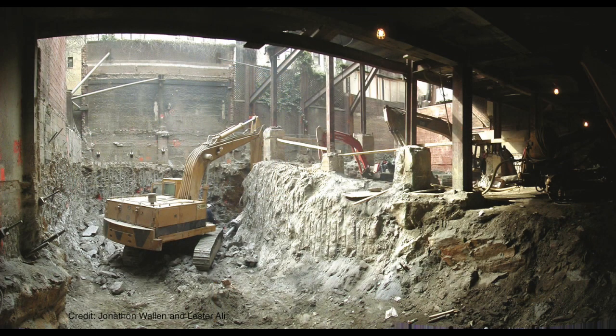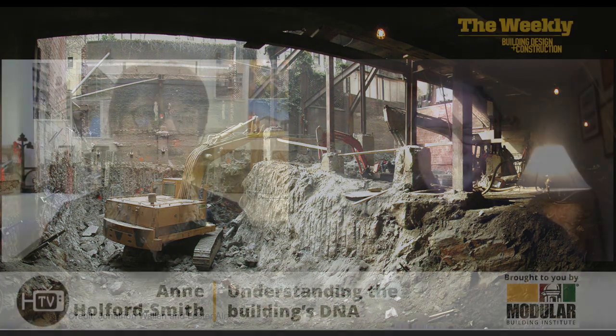And other times, when it's very important, we actually need to break the DNA of the building to insert a very specific program element. We did this at a school where we actually dug underground. It was an individual landmark being converted into a school. We dug underneath it to put in a basketball court because there was nowhere else on the building to put it. Oh, that's interesting. Yeah, that was pretty amazing.